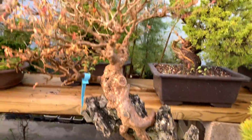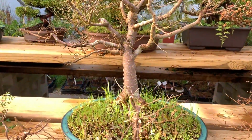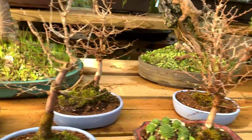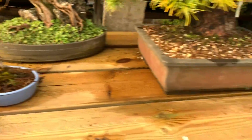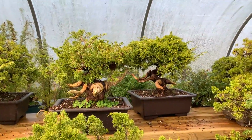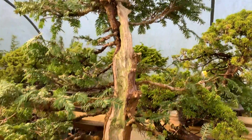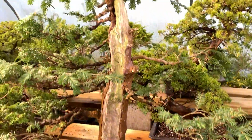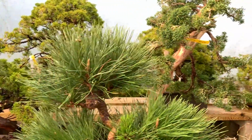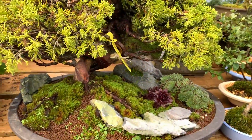This is a Trident root over rock. This is a Zelkova broom, which I've had for many years. I've had it about 30 years. Very difficult to keep in good condition. More Chinese junipers with driftwood. This is one of the English yews that we create from material found on our nursery. This is all made from semi-trained trees. This juniper landscape.